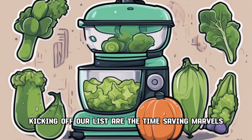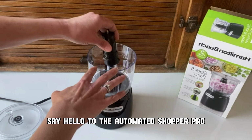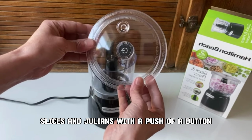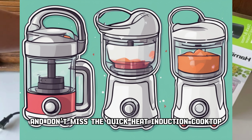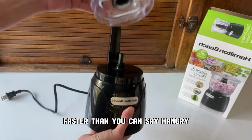Kicking off our list are the time-saving marvels that'll make your meal prep a breeze. Say hello to the Automated Chopper Pro, a smart gadget that dices, slices, and juliennes with a push of a button. No more tears over chopping onions. And don't miss the Quickie Induction Cooktop, heating up your pots and pans faster than you can say hangry.